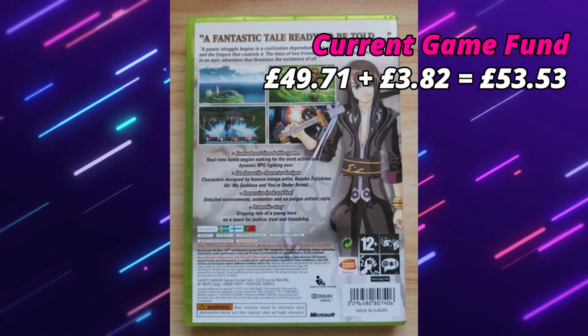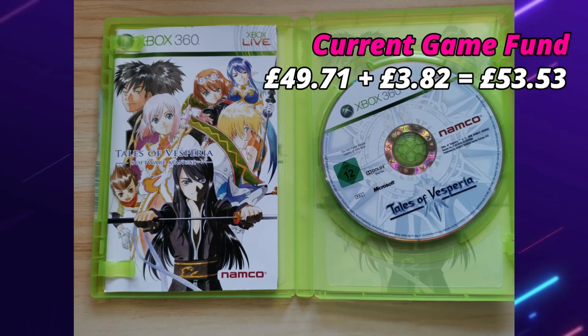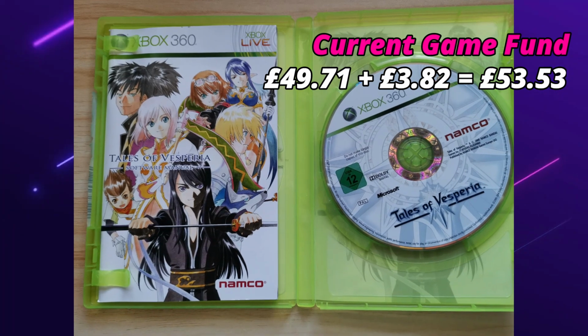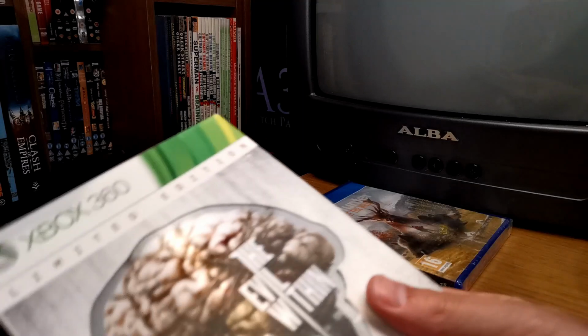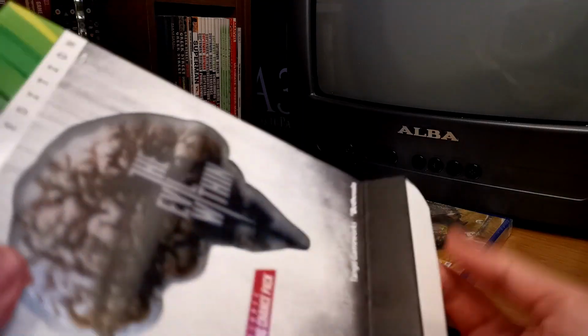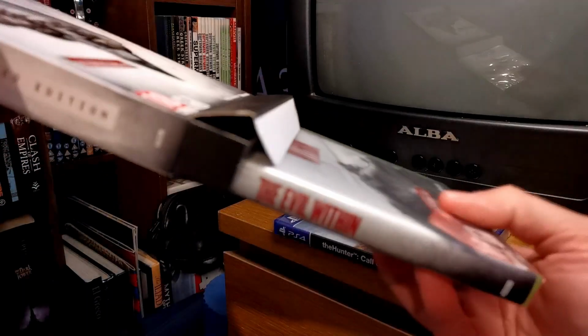Because of that, those 3 games, like I said, they went quicker than I thought, but I'm really pleased because it means we've got a nice big fund to play with now. And what we do have left is this wonderful copy of The Evil Within. What I didn't realize is that when I opened it, it is actually, let me just slide it out here, it's actually brand new as well.